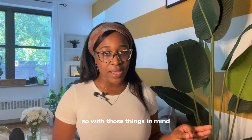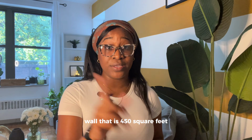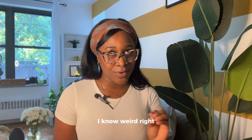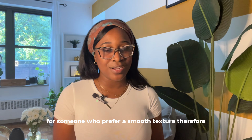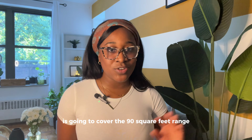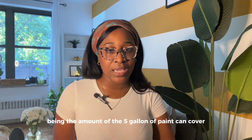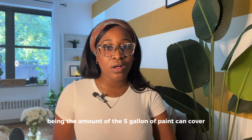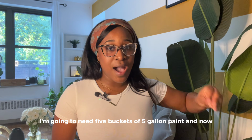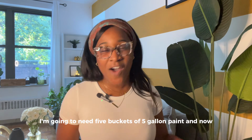So with those things in mind, I said, let's do the math for my wall that is 450 square feet. If I'm gonna do it, I want the texture to be noticeable. I know, weird, right? For someone who prefers a smooth texture. Therefore, I'm going to assume that 5 gallons is going to cover the 90 square feet range. So if it's 450 and we're going with 90 square feet being the amount that 5 gallons of paint can cover, we know 45 divided by 9 is 5. So to carry out the job, I'm going to need 5 buckets of 5 gallon paint. And no, I'm not buying an extra.